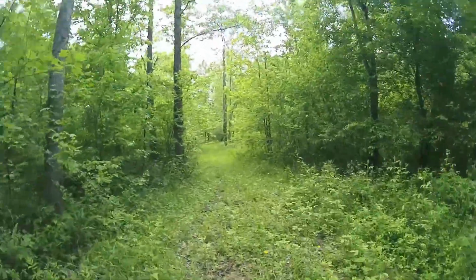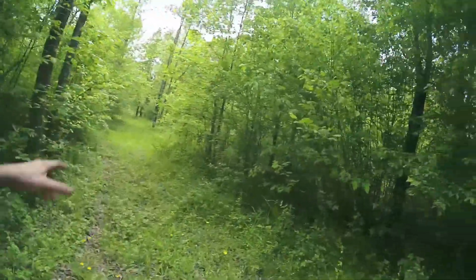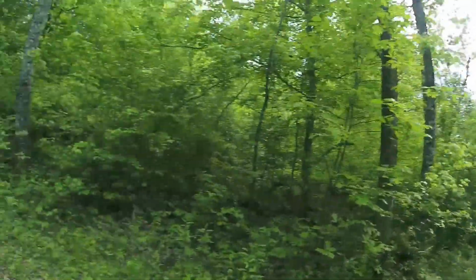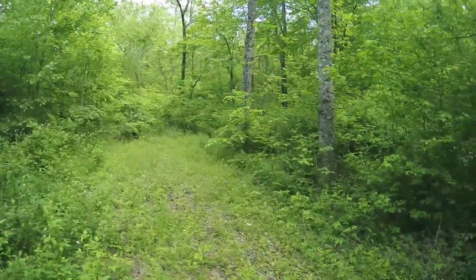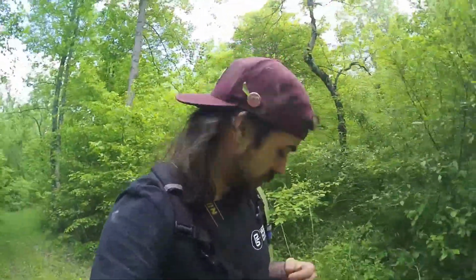And this is one of our trails. One of my original plans was to take the UTV from the house and bring it all the way out here and actually start to walk there. But instead I just walked from my property and got us out here. Give me some water.